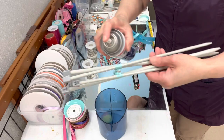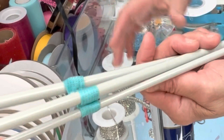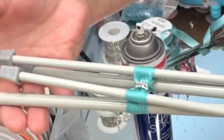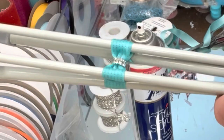I spray it onto the bow. I find that this hairspray stiffens the best. I get the bow nicely saturated, and you can let these sit up overnight, or you can put them under the blow dryer on hot for a few minutes and stiffen them. I've only got a few minutes to get this dog done, so we're going to go ahead and put these under the blow dryer.